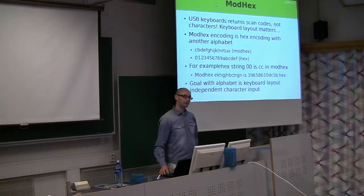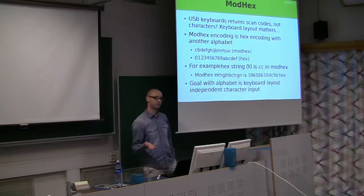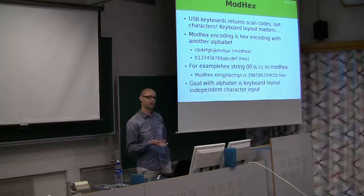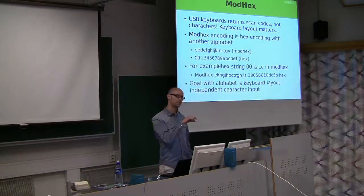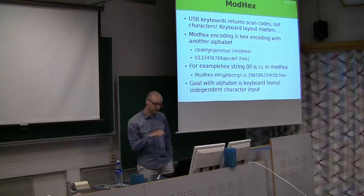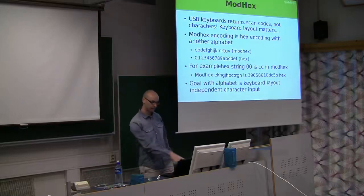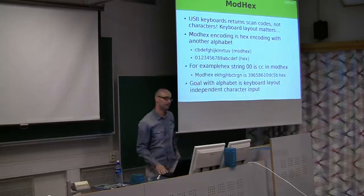These characters are encoded in ModHex because keyboards don't return A or B, they generate scan codes, and these are translated into A and B by the computer. This was a problem for us in the beginning because there are a bunch of keyboard layouts that are different. So you have to find some characters that are mapped from scan codes to characters the same on all keyboards. This is not essential to understand this, but it's the background on why the string looks the way it does. We had to find 16 characters that are unique, and we map them to the normal hexadecimal alphabet.